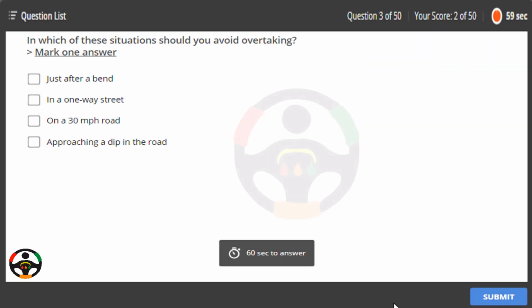In which of these situations should you avoid overtaking? Just after a bend, in a one-way street, on a 30-mile-per-hour road, approaching a dip in the road.